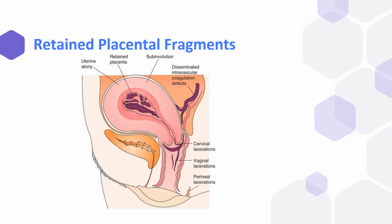Next will be retained placental fragments. Occasionally, a placenta does not deliver in its entirety, and fragments of it can be separated and left behind. Because the portion retained keeps the uterus from contracting fully, uterine bleeding occurs. The therapeutic management is removal of the retained placental fragment to stop the bleeding. Usually, a dilatation and curettage, or D&C, is performed to remove the placental fragment.